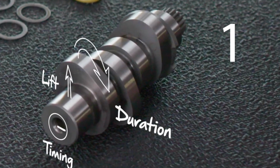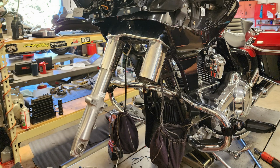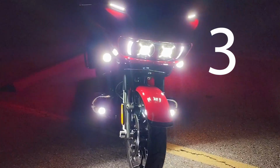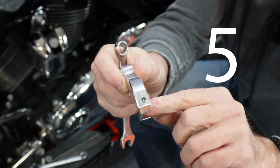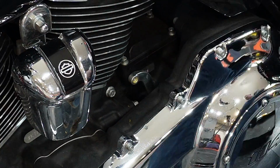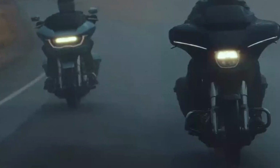So there you have it, the 5 upgrades that will truly transform your Harley Davidson. It's not about finding a mythical perfect bike on the showroom floor. It's about taking a fantastic foundation and building your perfect machine. These upgrades will make your Harley perform better, feel better, be safer, more connected, and ultimately be a more enjoyable ride that's truly tailored to you.